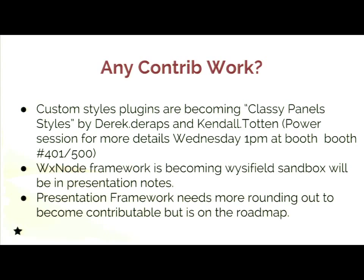Wix node framework, that is to say the one that allowed you to drop rich media elements into the article body, that's becoming WYSIField, and that's already in Sandbox. That'll be made available soon. I'll put that in the presentation notes. I didn't have the Sandbox URL available to me.